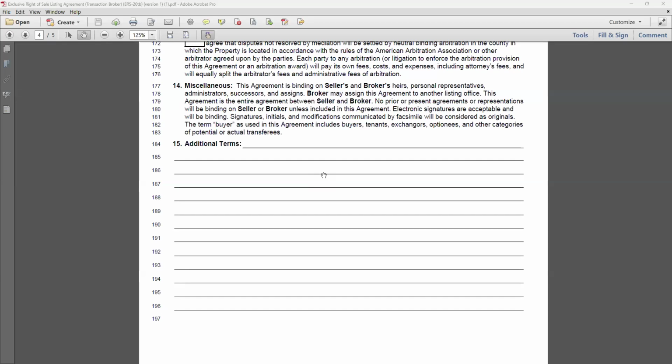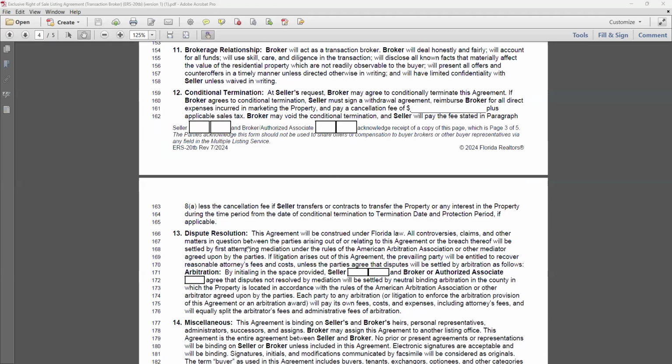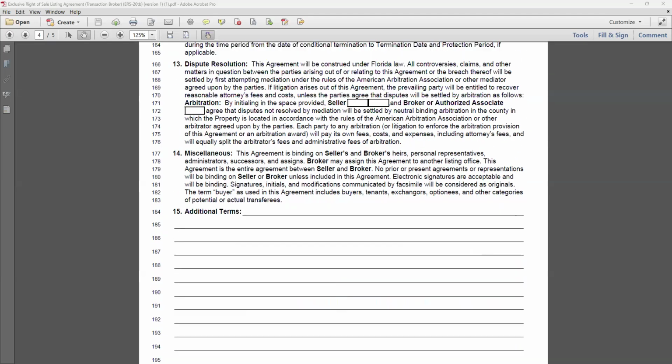Then at that point in the as-is contract, it needs to be stated that all wall mounts are going to be removed and patches and repairs made to the drywall. That's the time and place for that. And that's a completely separate agreement. That's when you're representing the buyer, not on the listing side.